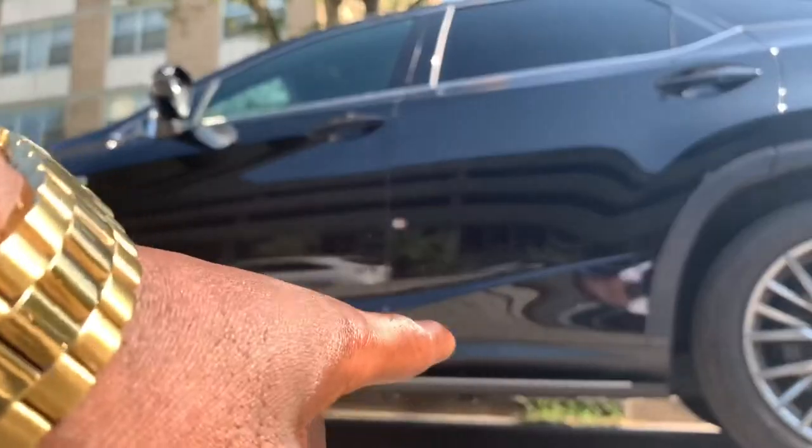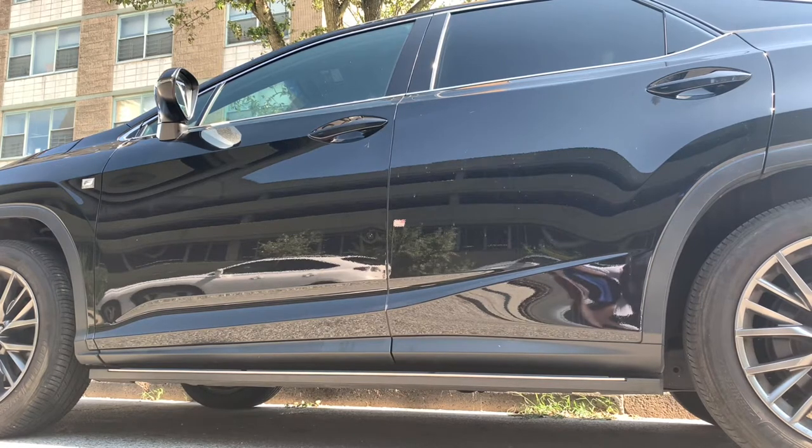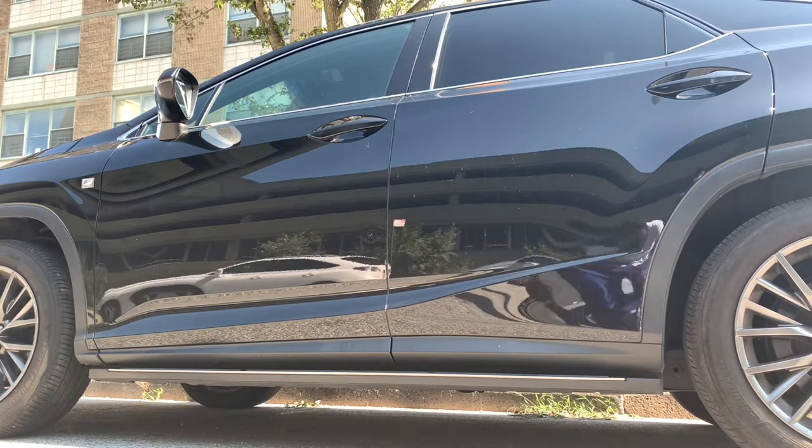Modify stuff like this, make sure you get proper rims and the body kit that actually fits the car. Don't just go build your own stuff and it looks shabby. Get somebody professionally made to fit the parts on your car so it can look the right way. Now let's go.